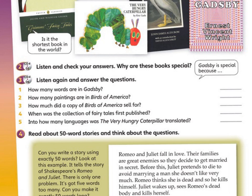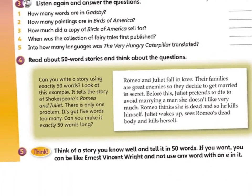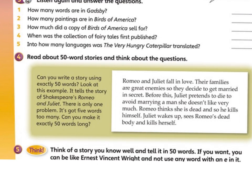Okay, so basically this is the reason why these books are so special. Again, if you need to listen to the audio again to put these answers here, please rewind the video a little bit. Now, let's move on to the second exercise. The second exercise says, read about 50 word stories and think about the questions. Let's read over here. It says, can you write a story using exactly 50 words? Look at this example. It tells the story of Shakespeare's Romeo and Juliet.